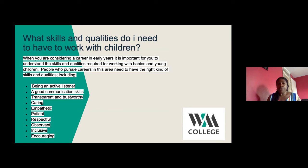First of all, you need to be an active listener. You need to have good communication skills, be transparent and trustworthy. You need to be caring, have empathy for children, be patient, respectful, observant, provide an inclusive environment for them to play in so they all feel valued, and be encouraging, encouraging them to do things for themselves, to be independent.